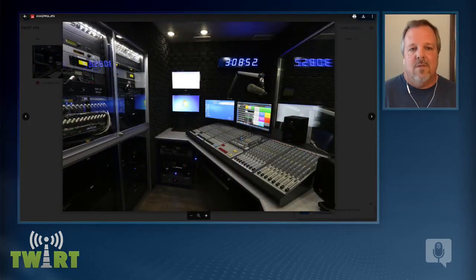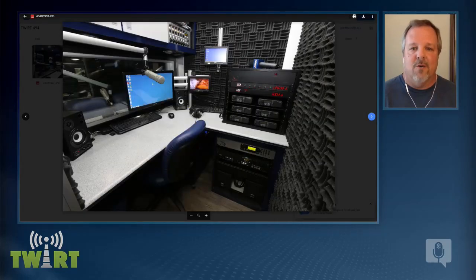Let's continue our pictorial tour here. What's the next picture there? So that's still the, by the way, I see some Wide Orbit there. Is that Wide Orbit automation? That is Wide Orbit automation there in the truck. This would be an edit suite. There are 2 of these actually in the truck.